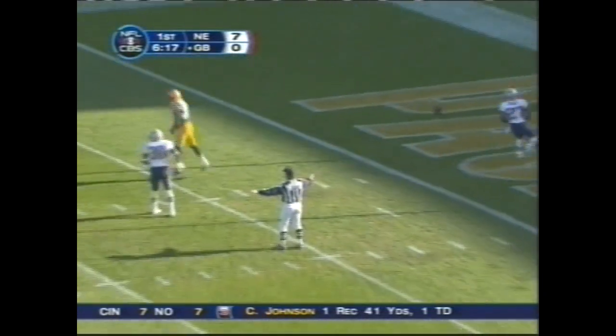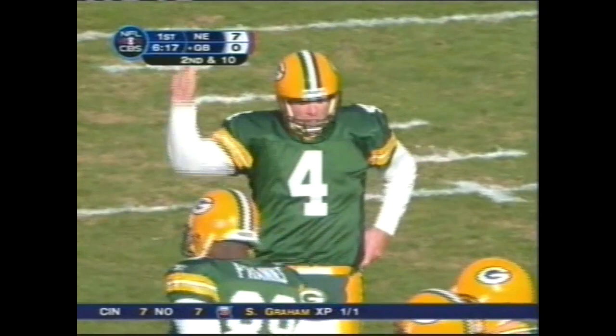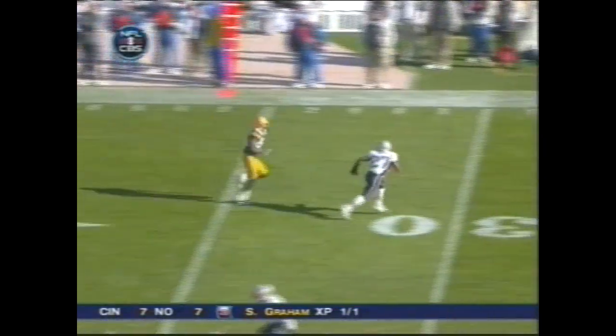He has time this time. Gonna go deep. And then is incomplete. A little incidental contact down there. The fans want a flag. It's not forthcoming. Ellis Hobbs on Greg Jennings. There was all sorts of contact. Let's see if both of them are playing the football.